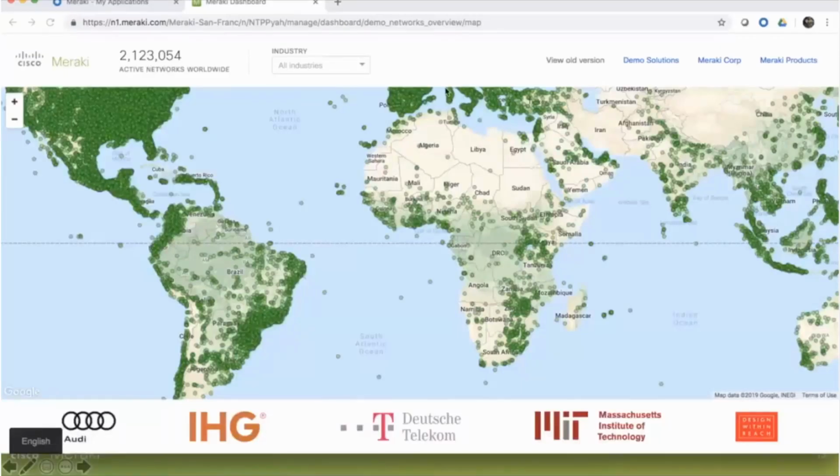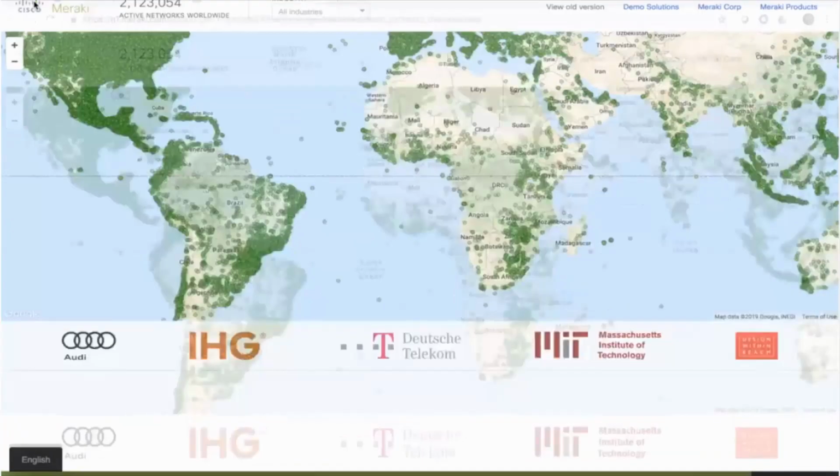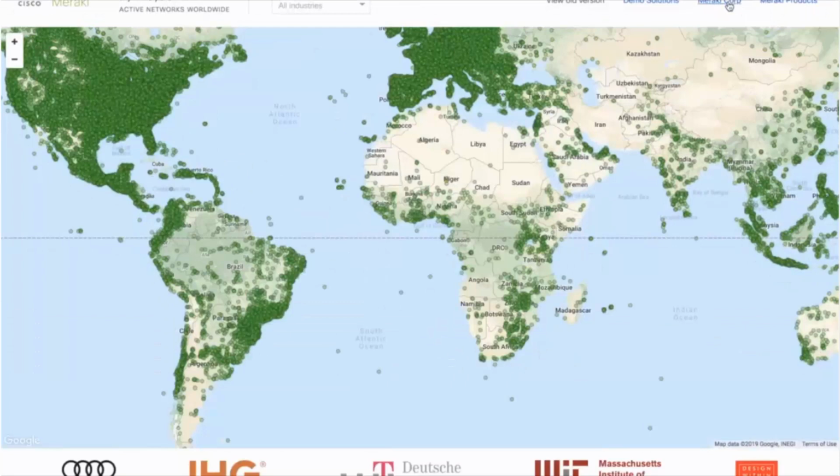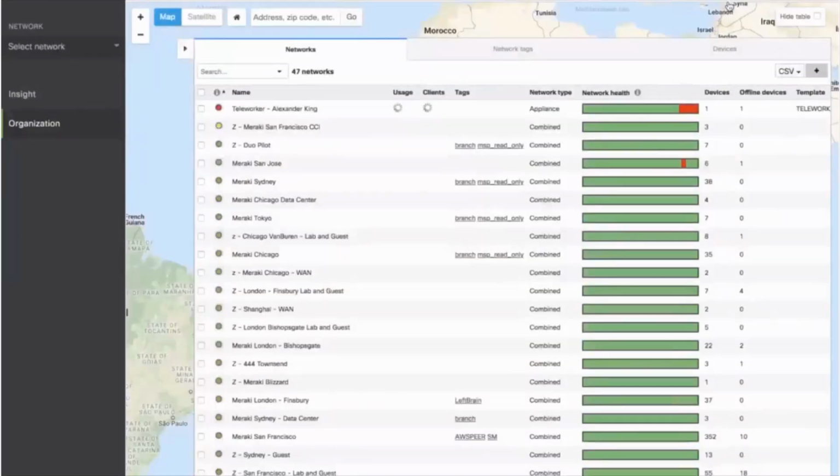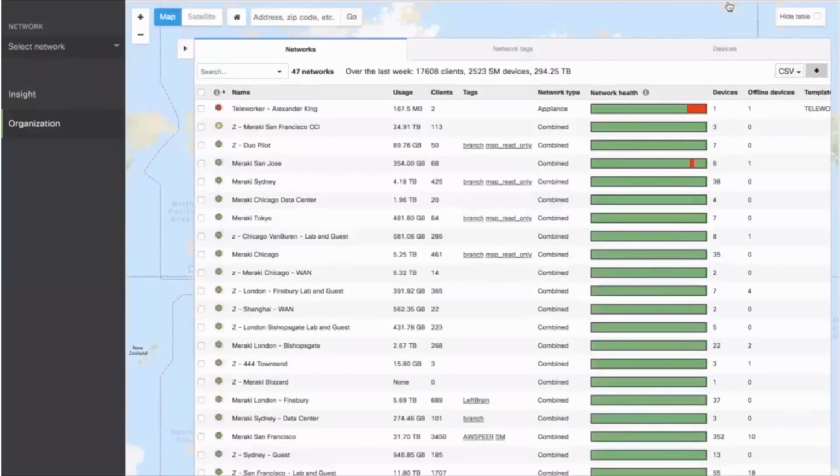All right, so now we are in the dashboard, and I'm going to expand this out so we can see more. And we're going to go into our Meraki corporate network here in San Francisco, which if you've been to a webinar or seen a demo, you've probably seen before. But this time we're going to focus on the cameras.